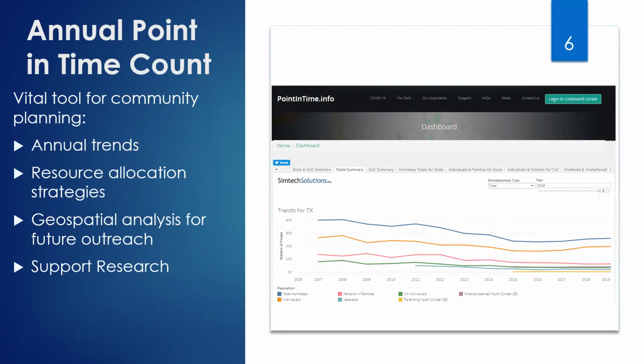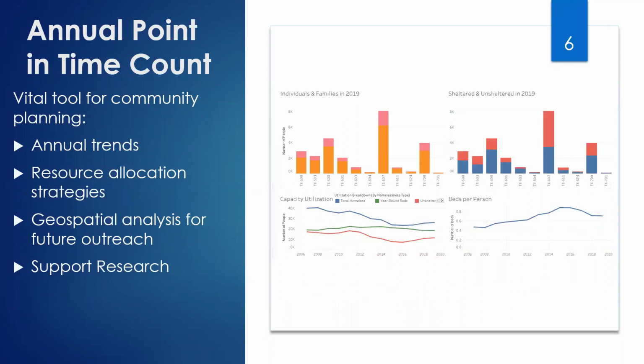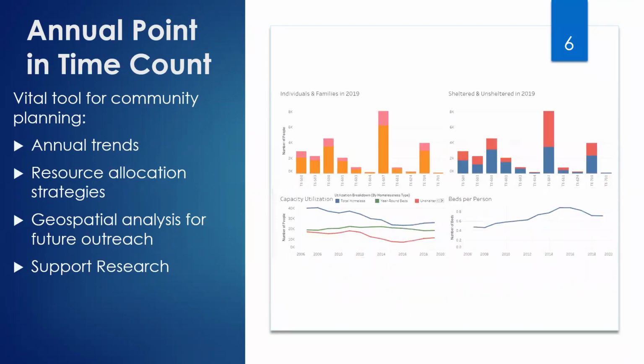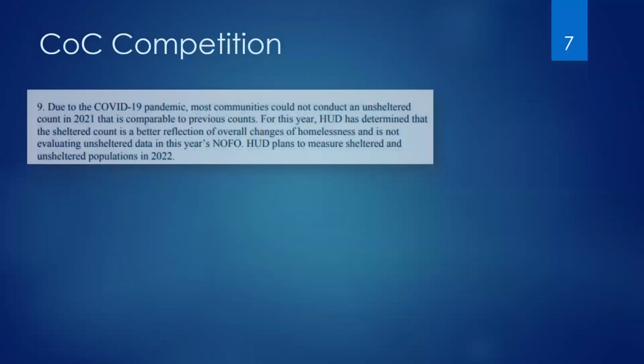Unsheltered homelessness, unfortunately, is actually on the rise. We've seen that from the latest AHAR from HUD. And knowing where to send your outreach teams, especially as everybody is sort of burnt out and feeling a little bit tired, and really being able to maximize where you're sending your teams, making sure you have good coverage for your entire CoC's geographic area, and being able to use those resources appropriately, it's really going to be helpful, and it can be informed by a point-in-time count. And also looking at supporting research.